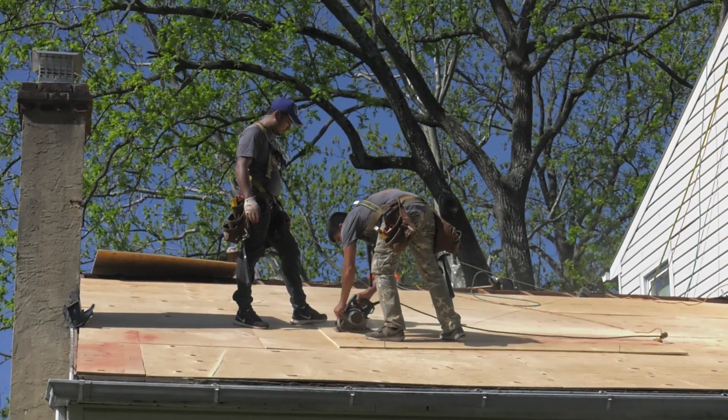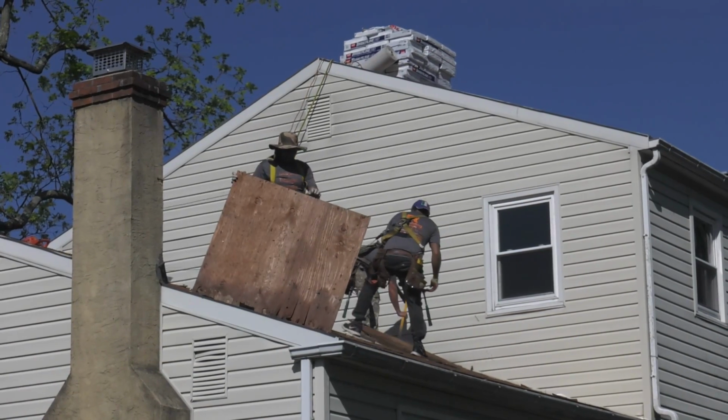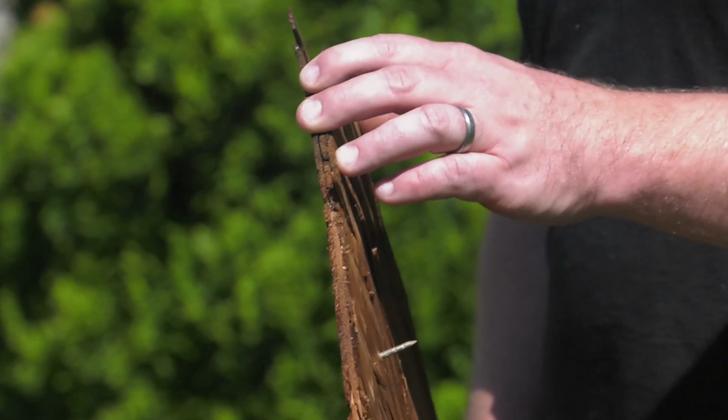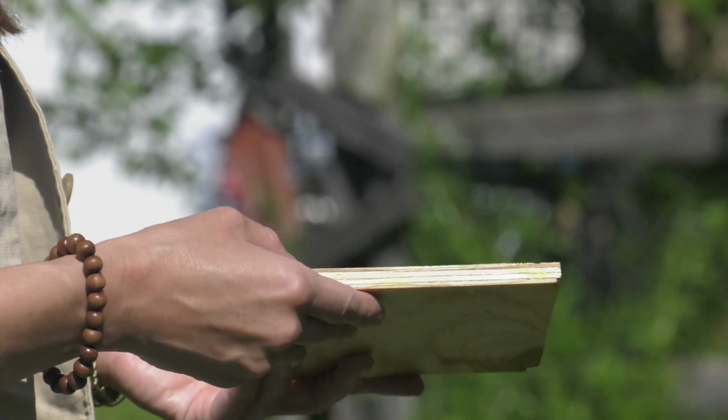Dave, tell me a little bit more about the plywood that goes under the roofing. So in this particular roof, they had 3/8 inch plywood. It's all delaminating from itself, and it's also very thin and peeling apart. So the plywood that we like to use is a 4-layer plywood. It's considered a 4-ply system. This particular piece, as you can feel, is 1/2 inch thick, which gives better structure to the roof.